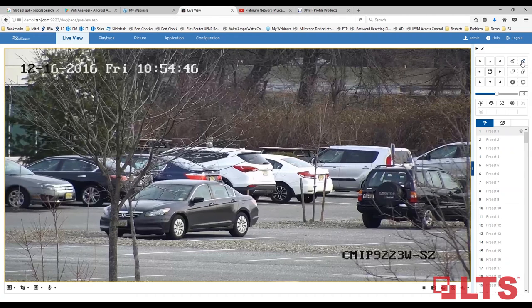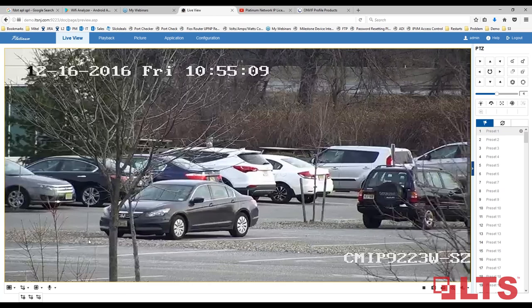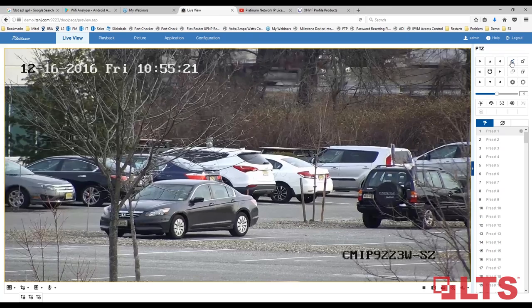Not a lot of people can tell the difference between those two. But if you need a camera for looking at high speed objects, like the street or the highway, then you can definitely tell a difference. And also, a lot of times when you need 60 frames per second, it's a casino. Casinos need to capture every single frame, as many frames as possible. So this kind of camera could be suitable for a casino.